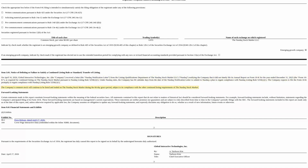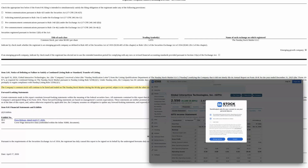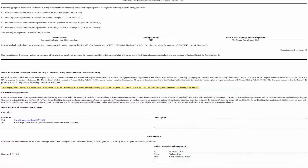So for now, the stock, GITS, will keep trading on the Nasdaq. This grace period means investors don't need to worry about immediate delisting. However, they still need to follow all the other rules Nasdaq has. This situation is quite common for smaller companies.